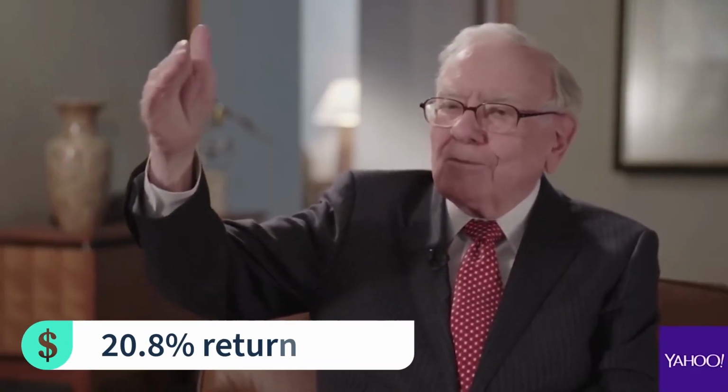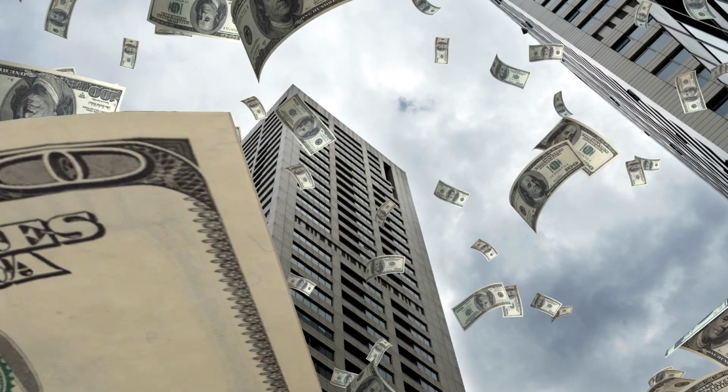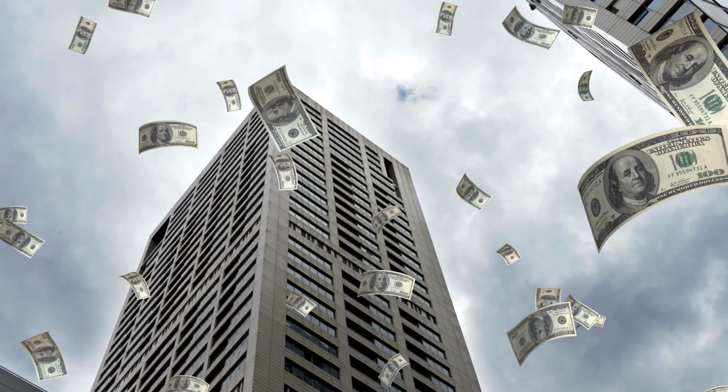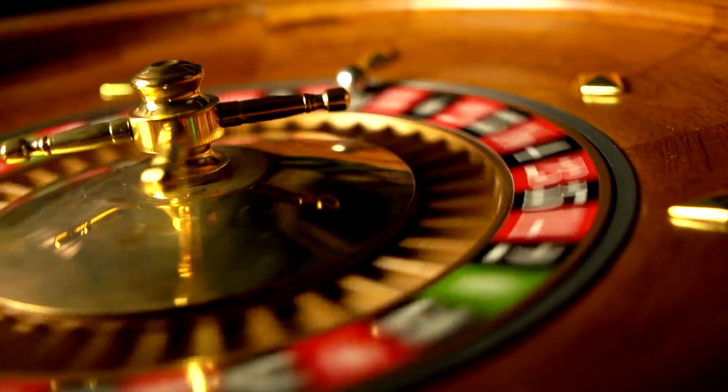First, just a bit of context on how tricky this is to achieve. Warren Buffett, often called the best investor of all time, has generated an average gain of 20.8% per year, double that of the S&P 500 index, which is an index of the top 500 biggest US companies. So it's clear just how difficult a 100% return is. I've never heard of anyone that has been able to double their investment consistently over the long term. That's not to say it's not possible, it just means you need to make a higher risk investment.